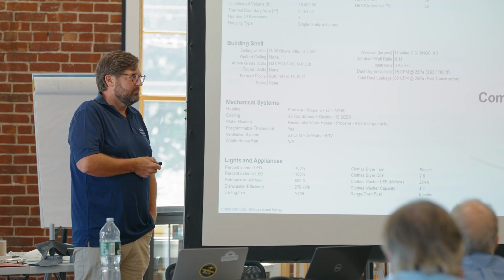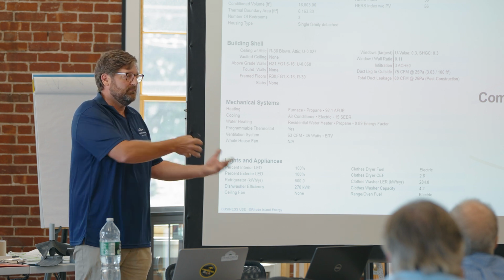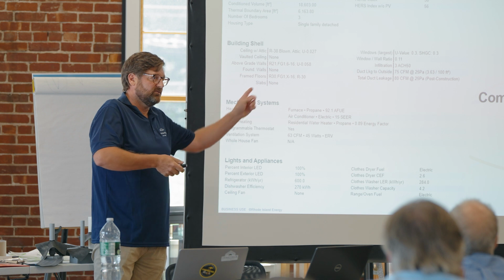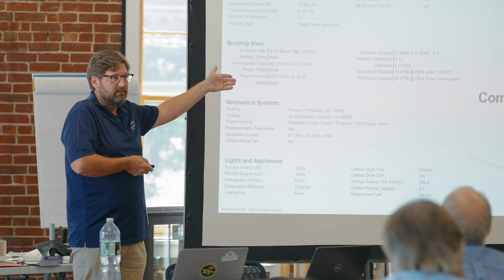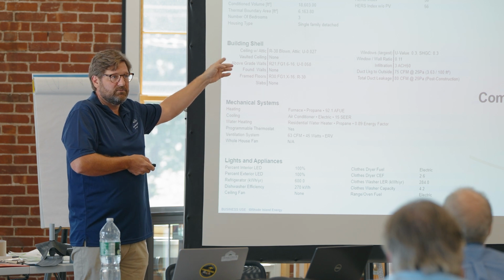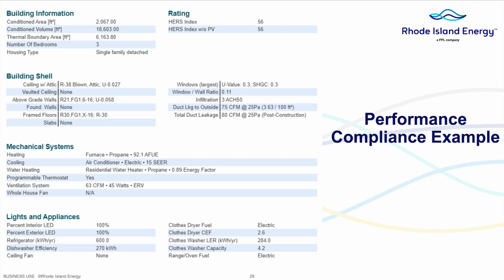That is code minimum, supposed to be. We have an amendment put on that. In Massachusetts, that's the worst window you can legally install, 0.3 in Massachusetts, right? That is not a good window. That's R3, not a good window. Okay, infiltration, all right, so here we go. This is new, 3 ACH50, that's new.